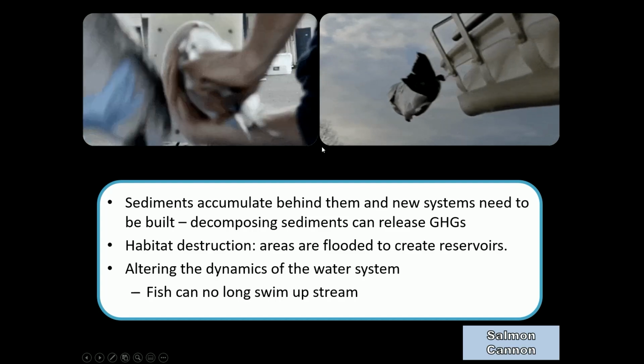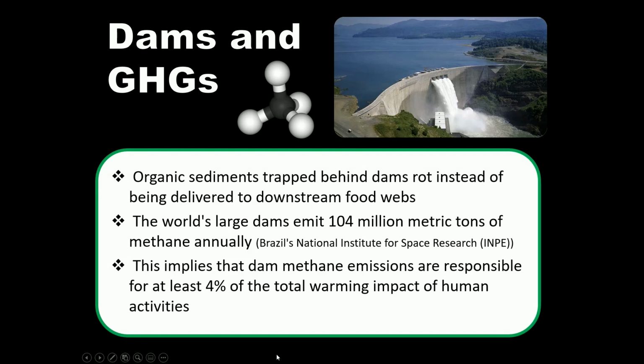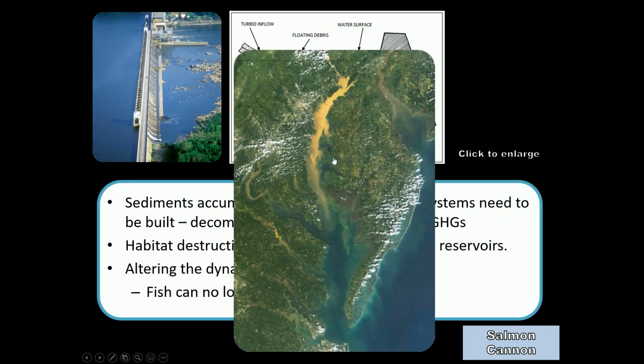So that's one possibility. Now, another issue that you get with dams is that sometimes they overflow and all those sediments actually do start coming out all at once. So downstream areas can be flooded with sediment. You can take a look at this satellite photo here, and you can see all the mud and sediment and nasty stuff that is pouring through this entire system. That's because one dam overflowed and all the sediments kind of escaped out. Yeah, there are some environmental problems associated with dams and hydroelectric power plants.